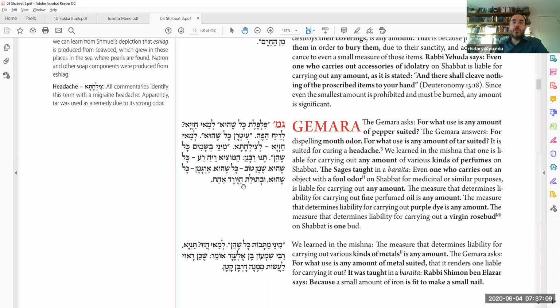Minei besamim kol shehen, tanu rabbanan: hamotzi reach ra kol shehu. So any kind of perfume, there's a baraita that adds anything that has a very bad smell, also kol shehu, because some things with bad smells were also used as medication. Shemen tov kol shehu, if it's a nice smell, also any amount. Argaman kol shehu, mutulat averet achat. Right, purple dye, any amount, and a young rosebud, the minimum amount is one rosebud.